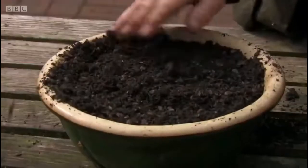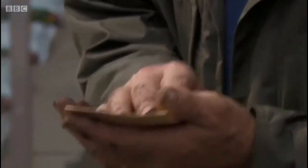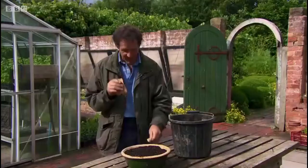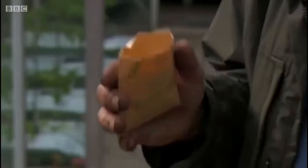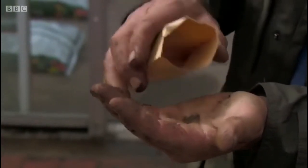Spread it smooth. Then buy a packet of salad seeds. You can either use a cut-and-come-again variety, or you can get mixes. This is a mix called Salad Bowl, and it's a variety of leaves. And sprinkle them on the surface. Now, the key to this is don't be tempted to sow too thickly. So one packet of seeds like this will do 10 bowls of that size.